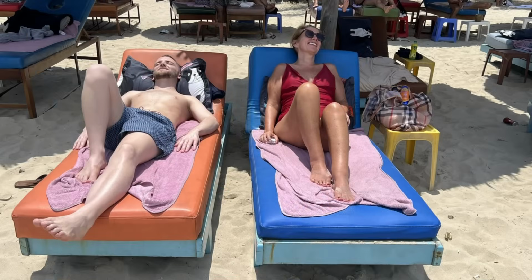You can rent chairs out there, two chairs and an umbrella for the whole day. It's kind of expensive, like $4. And they'll provide you drinks. I mean, you purchase them, but those are also very inexpensive. So you can have a very easy day out at the beach, and we do that a lot when we're here.